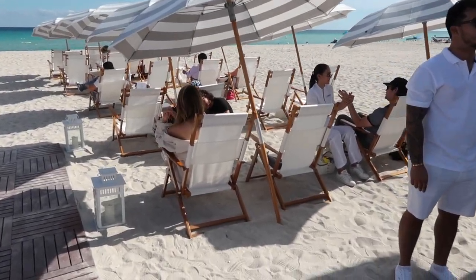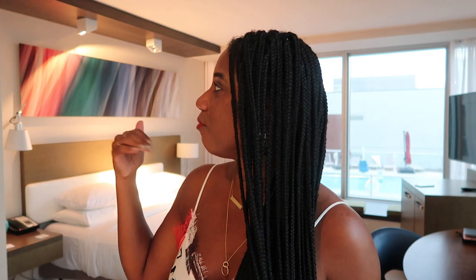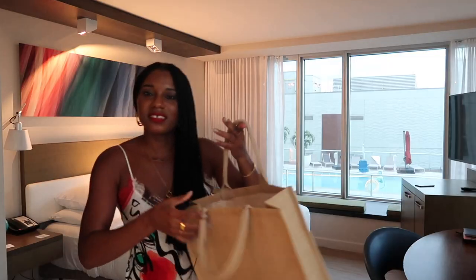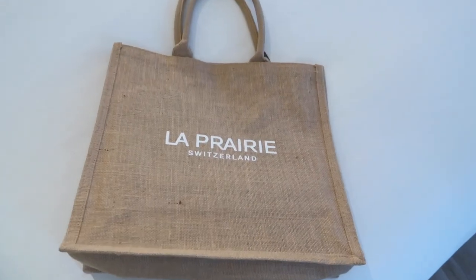So that event was great. Special thanks to them for inviting me. They also gave me a gift bag. I'll show you guys what was in there. This is the gift bag everyone got. I love this little bag, it's super cute.